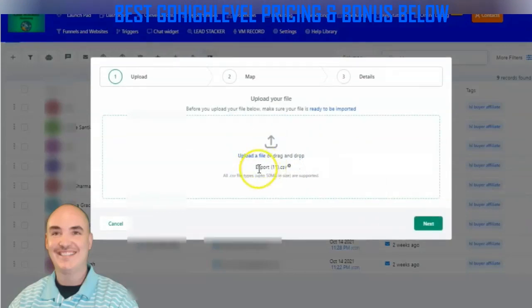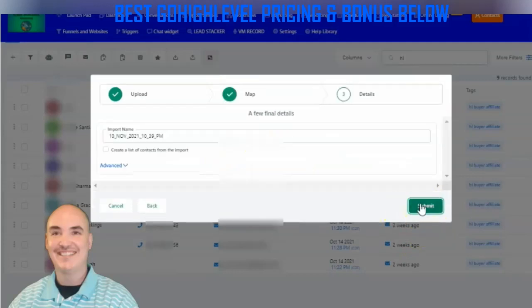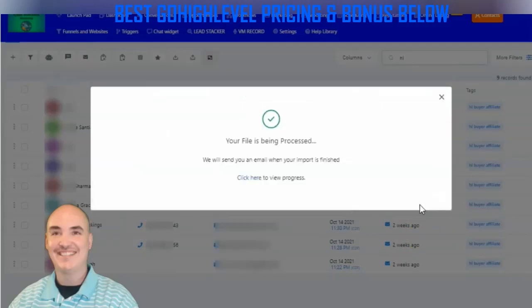It's going to tell us which one we have right here, and then we're going to say next, and then we're going to just map out the fields. So we want to verify what we have. This is the name, this is the email, and this is the tag. So we're going to go next, and then you just click submit. Quick and easy. Now, when it is importing your contacts, it may take a minute or two to get that in there, but once it is in there, you are ready to start marketing.